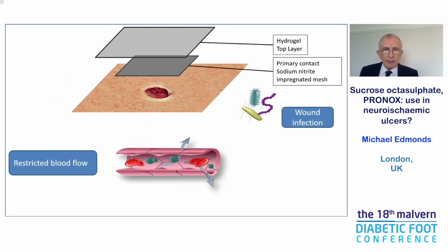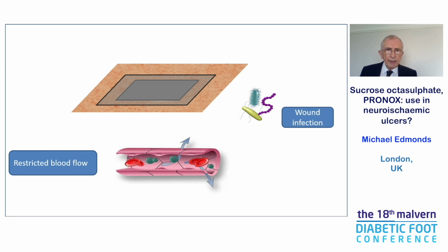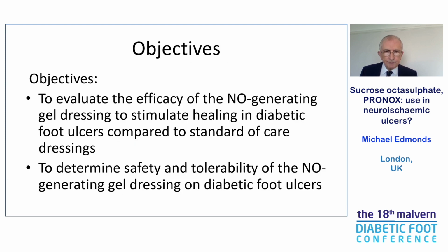It's a bilayer dressing. The primary contact is with the sodium nitrite, and then with the hydrogel dressing. This leads to the release of NO, and this has an effect on blood flow, increases blood flow, has been shown in vitro studies, and also in vitro studies have demonstrated a potent antimicrobial action.